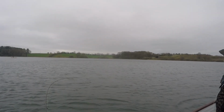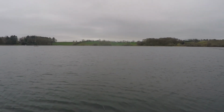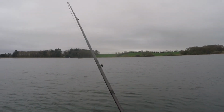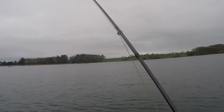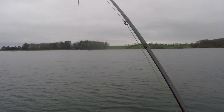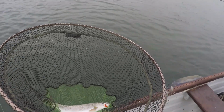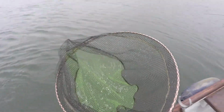Try and catch another one, maybe. Using barbless hooks, it makes them easier to unhook in the land net and quickly release.